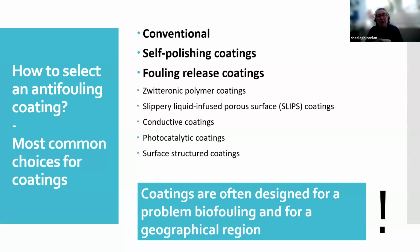However, you might also think, let's try a really different experimental surface that's not commercial yet. And so I've included a few of the more commonly seen ones in this slide as well, but I'm not going to talk about them. But there are lots of options that you can look at if you're thinking to go more experimental.